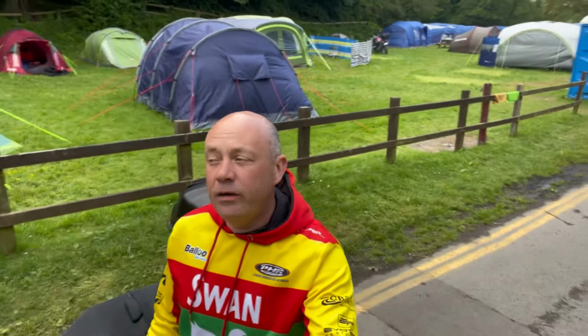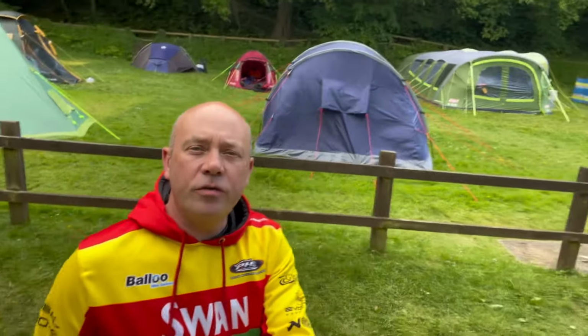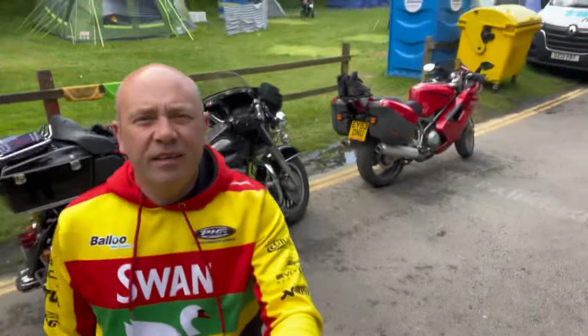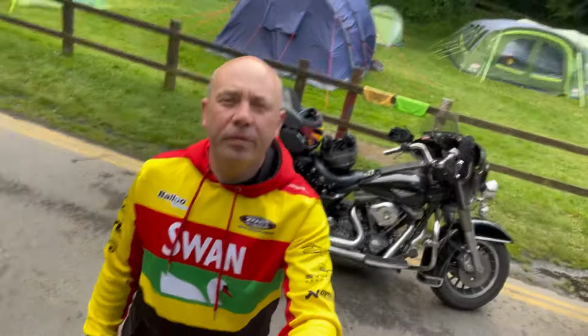So on the campsite in Kirk Michael, we're about a 2-minute walk from the course, depending on where you want to go, but there's a pub you can watch from. So yeah, so far so good. Couple of showers on the journey, but nothing too bad. We've got some gloves and boots just drying a little bit, but they're not too bad.